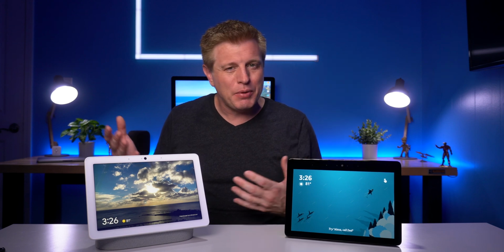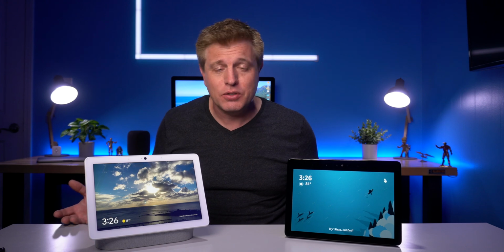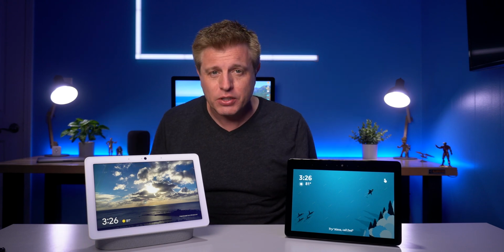Both are pretty much the same when using voice, but with a smart display, I think it really comes down to the interface on the screen for smart devices.